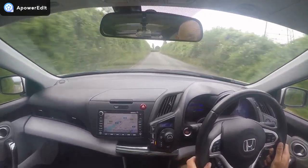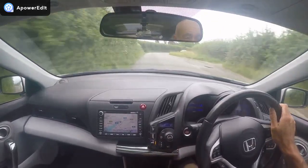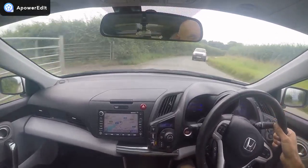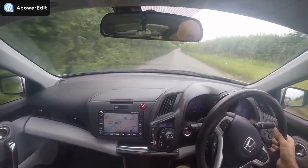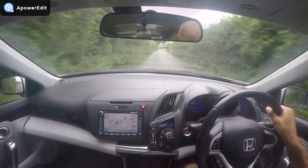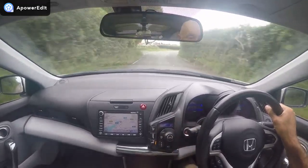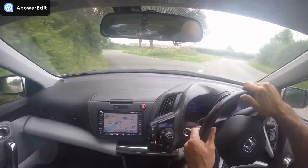Having said that, the essence of the CRZ is all about fun, and the engine is absolutely brilliant. It's just a lovely, lovely unit. Very much an old school Honda engine, and that's a good thing, by the way, because the engine makes a lovely noise when it's revved up. It's got a really nice intake growl to it.